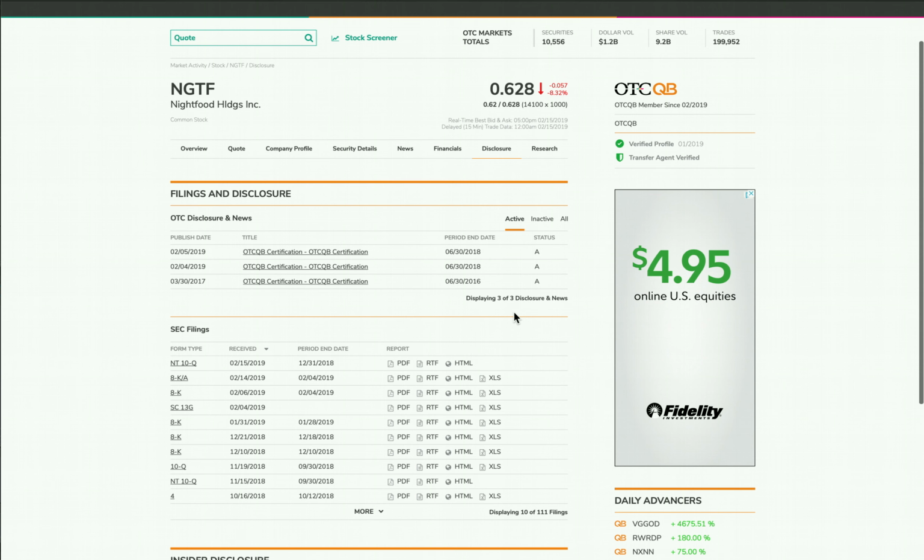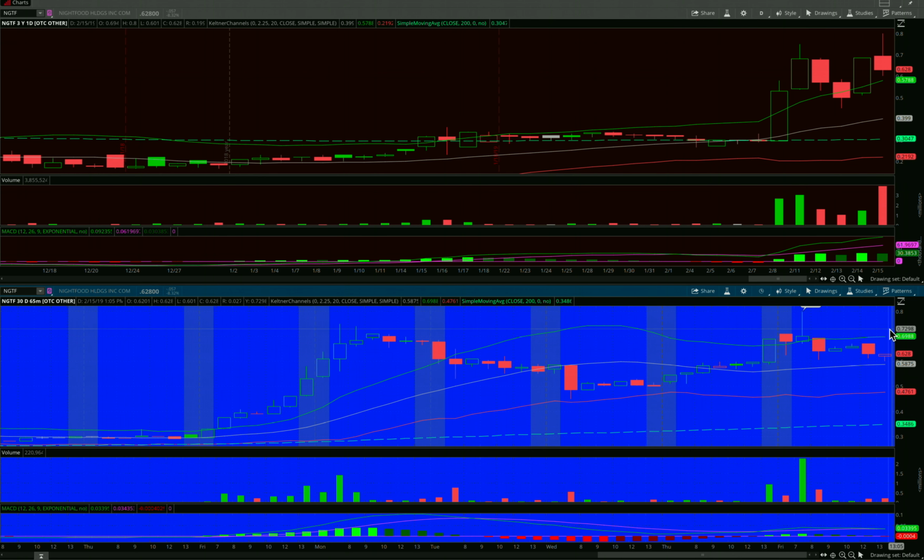Let's take a look at this 8K amended from February 14th. And so the thing that I saw in here that I don't like, registrant entered into lockup agreements with its largest shareholder, owner of 16 million shares. He's agreed to not transfer, sell, or otherwise dispose of any of his shares during the next 12 months. Okay, that's good. Those 16 million shares are locked up. As part of that agreement, he received warrants to acquire 400,000 shares at an exercise price of 30 cents per share.